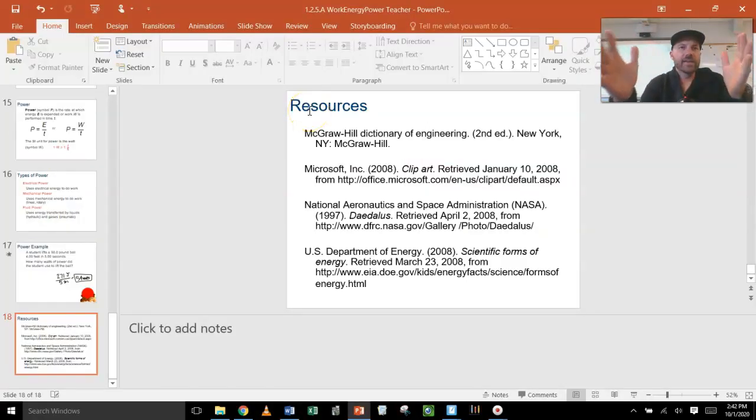And that's all I've got for you with work, energy, and power. Now remember, work is force times distance. Energy is the ability to do work, so work and energy have the same units. And then power is how fast you can do work.